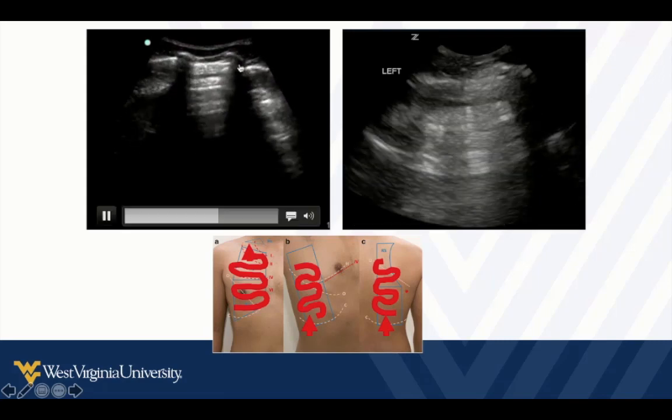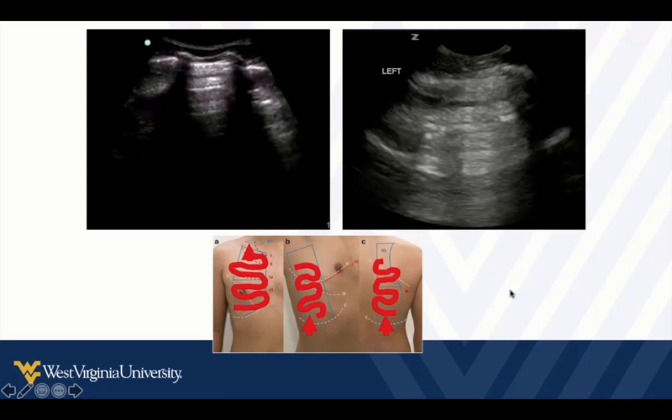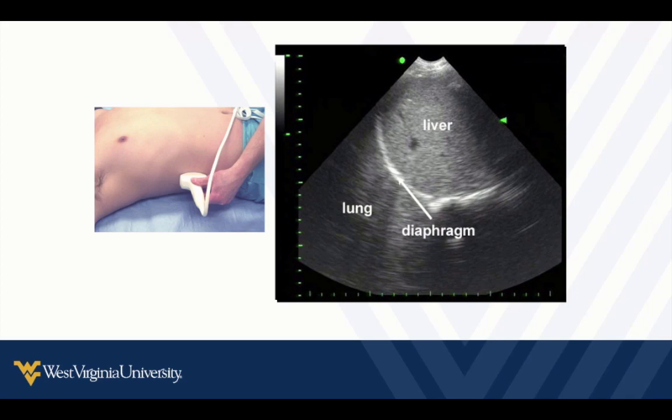Pleural sliding, rib shadows, cover as much lung as you possibly can. When you come down to the side, and sometimes posteriorly, you're going to look for the diaphragm. The diaphragm is an important landmark to make sure you're down low. You're looking for things like pleural effusion or other dependent things.